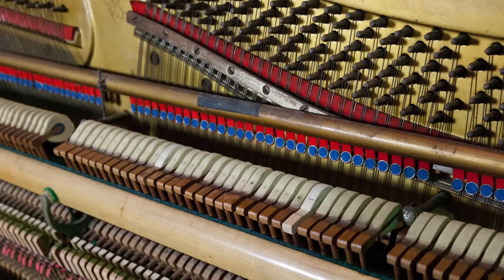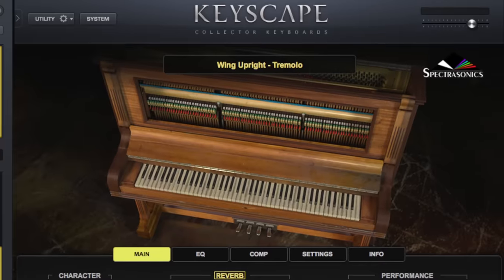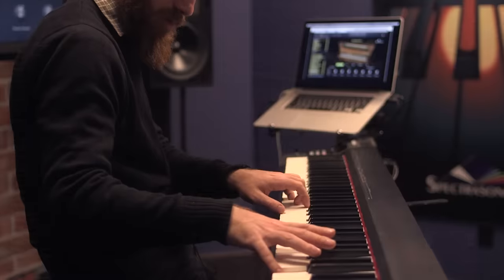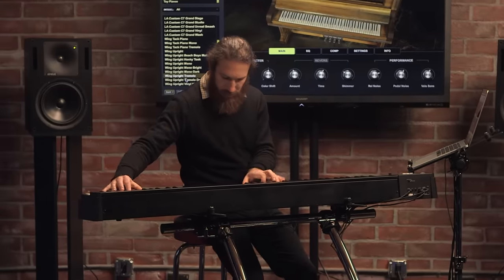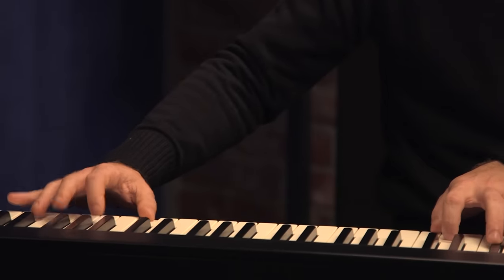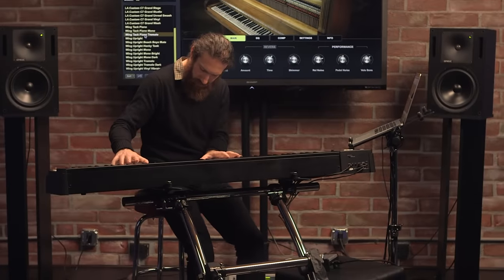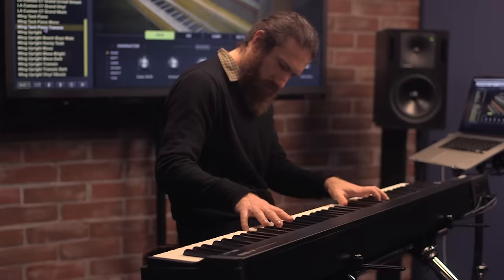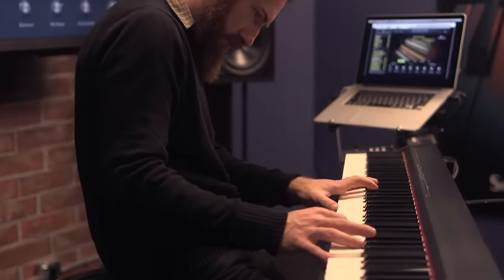Many of the rare instruments we discovered for Keyscape create extremely unique sounds. For example, the Wing upright piano has pedals that engage tacks and bouncing ball bearings to create interesting acoustic tremolo effects. Some of the most inspiring sounds in Keyscape are the hybrid sounds, which take two of the instruments and create something entirely new.